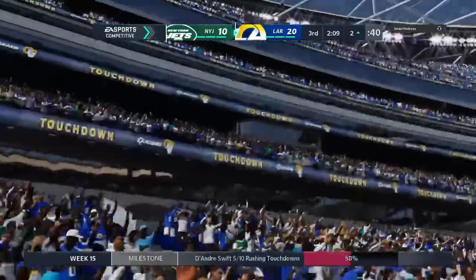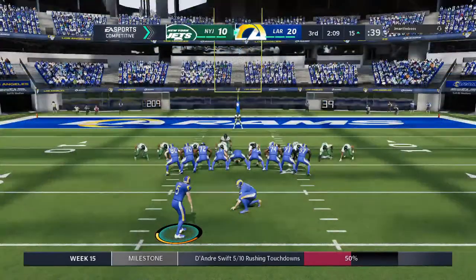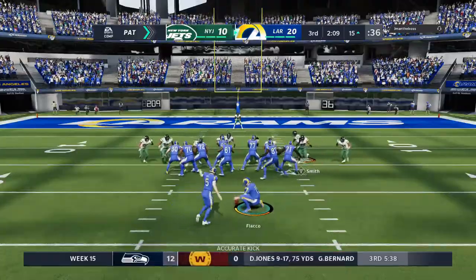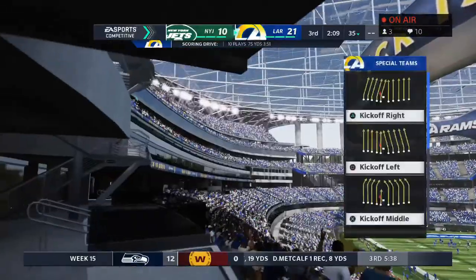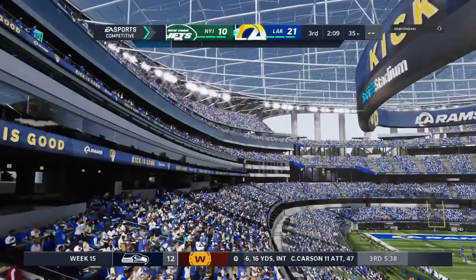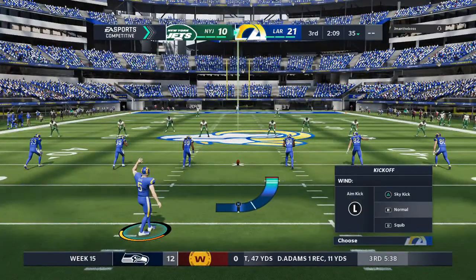Circle that drive because that might be one to remember. Well executed to give them a little cushion. Well, let's take it into the boxing ring. You talk about them commanding it, keeping the fight where they wanted to, whether it was in the center of the ring or putting them on the ropes, because it was jab, jab, jab. And finally, the haymaker to put that drive away. Extra point try good by Gano, and that makes it a 21-10 game.